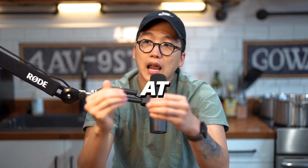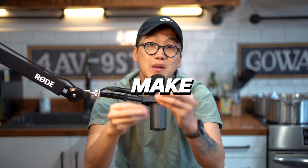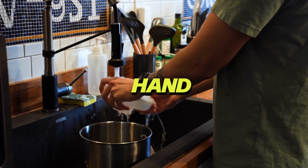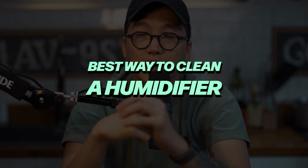Number one, look at how the water travels in your humidifier. Because when you put the water in the humidifier, it doesn't turn into mist magically, right? I mean, it goes through some process for that water to come out, right? And make sure that those parts can be cleaned thoroughly, like with your hand, with dish soap and a sponge. Best way to clean a humidifier.